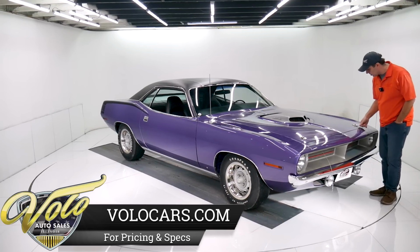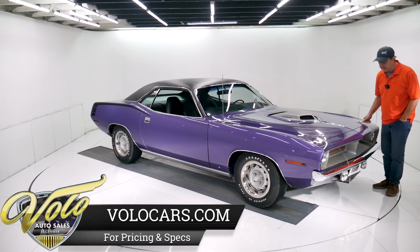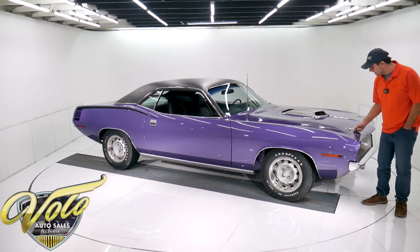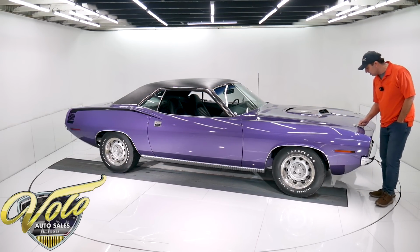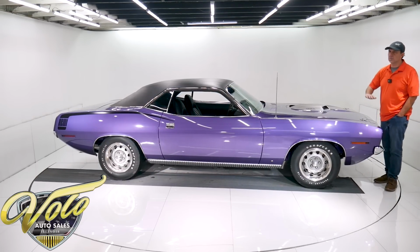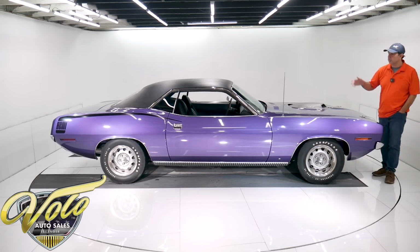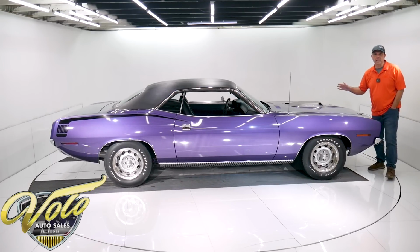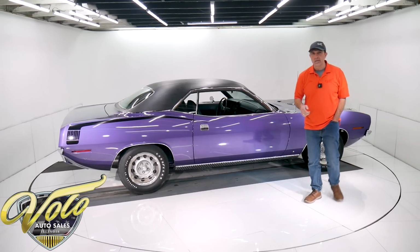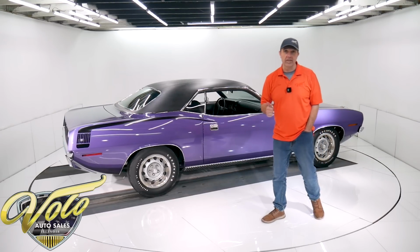It's got a great history, great story. The 2,400 miles is really hard to prove, but that is the legitimate story that's being told. But we do know it's a well-restored, extremely well-restored, properly restored, genuine Hemi number match car, rust-free California metal. It doesn't get much better than this right here.